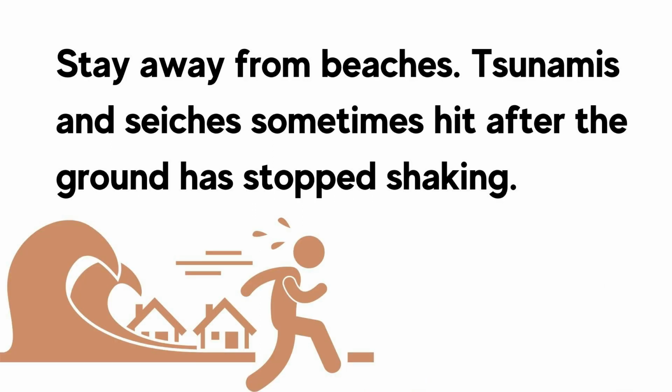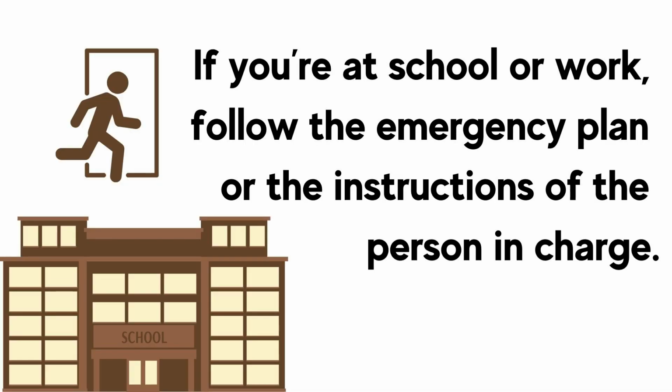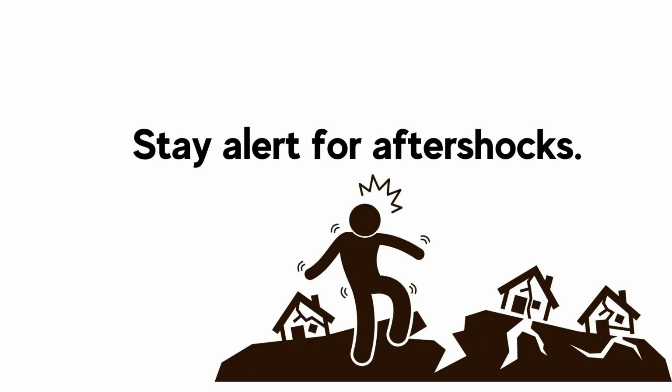Stay away from beaches. Tsunamis sometimes hit after the ground has stopped shaking. If you're at school or work, follow the emergency plan or the instructions of the person in charge. Stay alert for aftershocks.